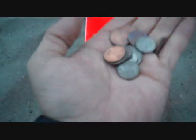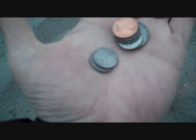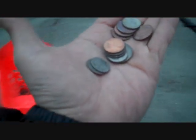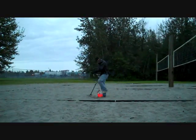Okay, there's a quarter, a dime, a dime, a dime, a dime, a penny, another penny, another penny, another penny, and another penny. One scoop. Look at that. That's the best scoop of coins I've ever got. What is that one? 4, 5, 6, 7, 8, 9, 10, 11, 12 coins. One scoop. Alright, there's more signal, so I'm going to keep looking.